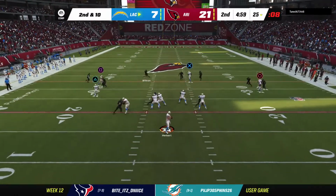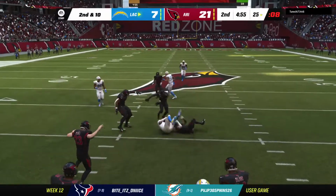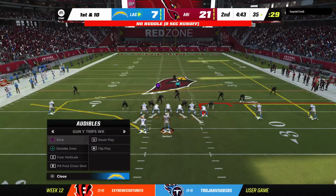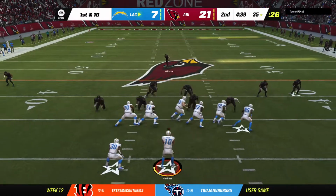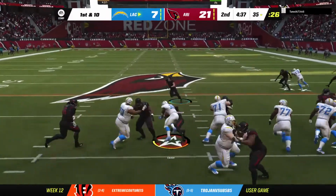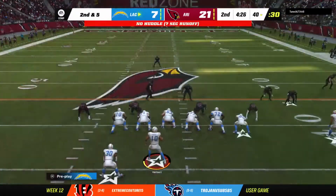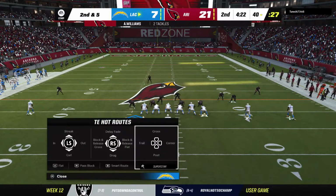On 2nd and 10, the ball back with Herbert. This is caught by Williams. And up to the 35 before they're able to knock him down. Ball up to the 35 now as they come up on 1st and 10. Herbert will give this one to Eckler. And he'll get this up to about the 40. The first down run got 5. Here's 2nd and 5.